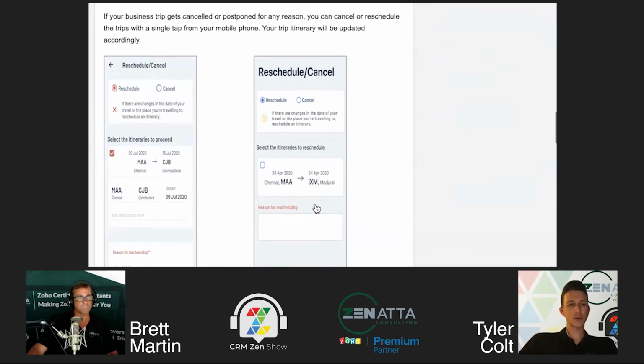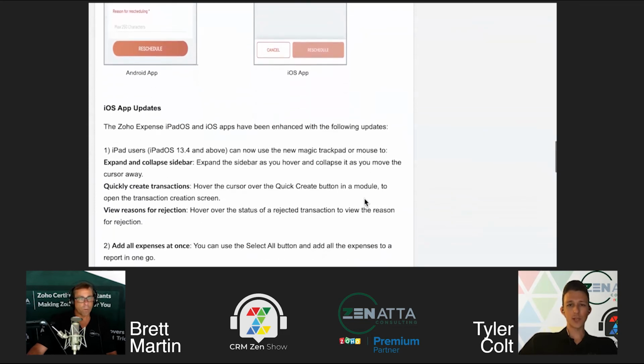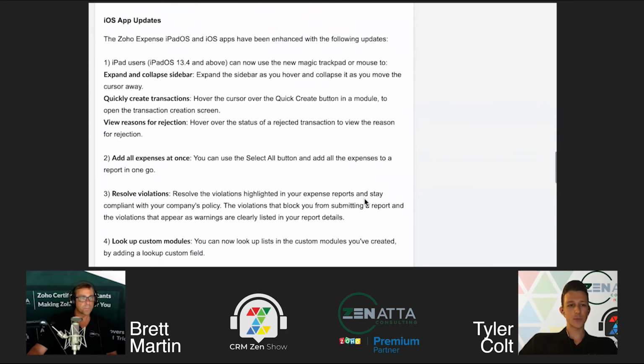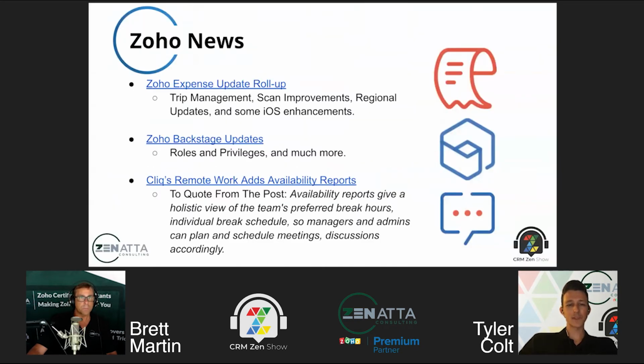A couple of things around canceling or rescheduling trips, right? So if you're expensing a certain flight, you can use Expense as an interface to update your itinerary. There's also a variety of mobile updates that rolled out over the past couple of months, so they summarize all of those here. Most of those are just UI enhancements and maybe bringing some of the features in line with the browser app. But all in all, a nice couple of months for Expense, getting some updates across the board.